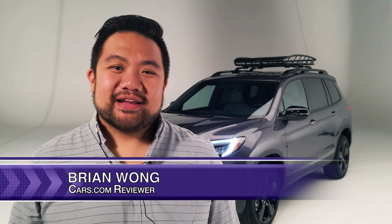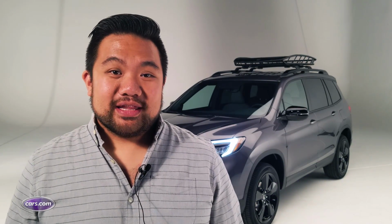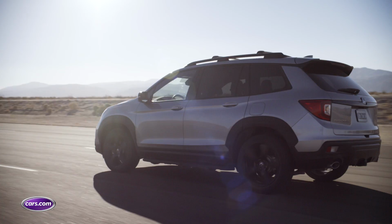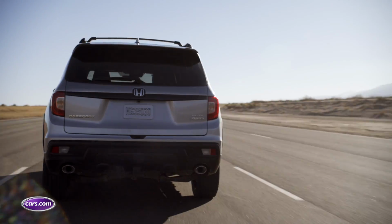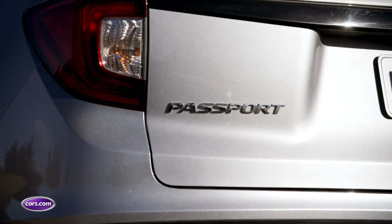Automakers these days have taken a kind of field of dreams approach to SUVs, and that is, if you build it, they will come. And Honda is no exception. At the 2018 Los Angeles Auto Show, they're introducing their latest vehicle, the all-new 2019 Honda Passport. Now, while the Passport is an all-new vehicle, there will be some things about it that are familiar.